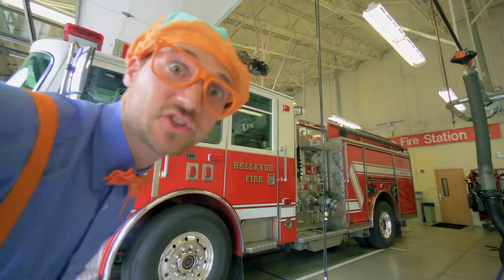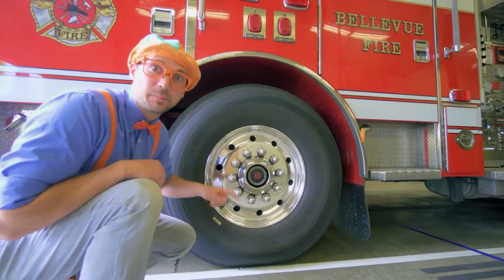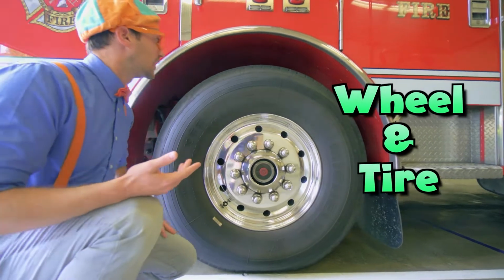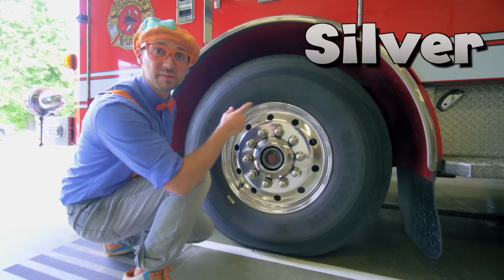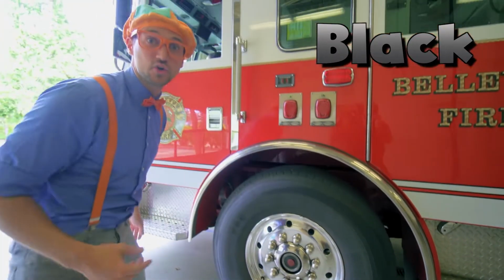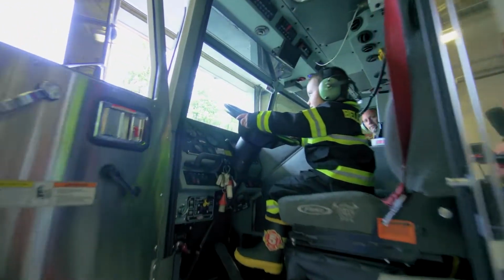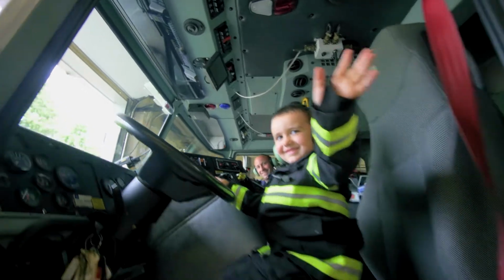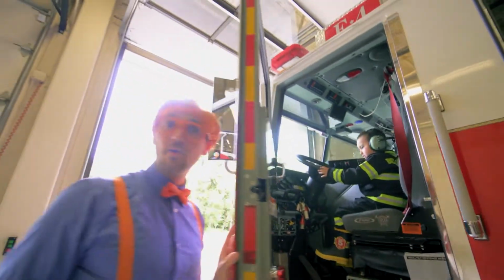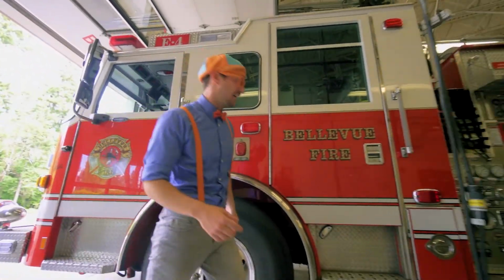Woo! All right, now let me show you some of the parts of the fire truck. Whoa, look at this. This is a really big wheel and tire. Whoa, it's silver and black. Okay, let me show you inside the fire truck. Check it out. Whoa, that's really neat in there. They look like they're ready to go to a fire.